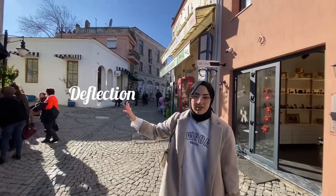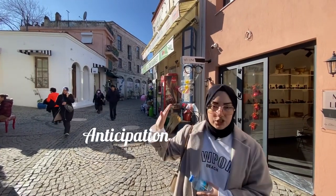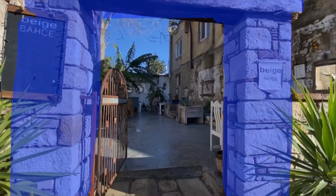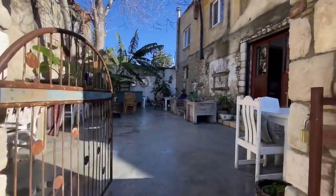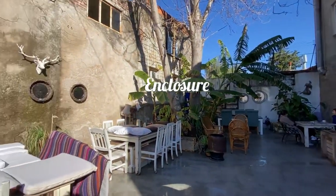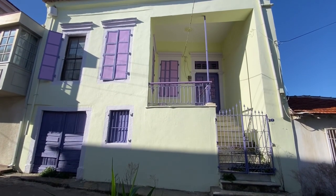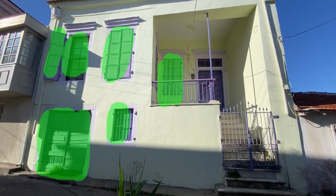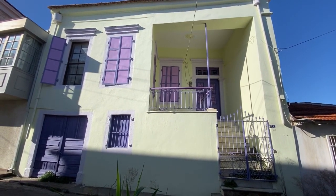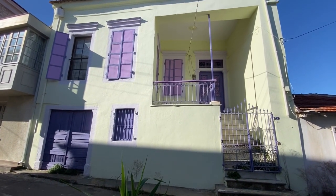The deflection here and punctuation with the ordered furniture. And here is the anticipation. It gives us a serious mystery. There is a historic door and entrance, and there is an enclosure of the garden facades. There is a uniqueness in the building facade and the windows and the doors. There is a bright color. It is purple, and it gives a feeling of mystery and excitement.